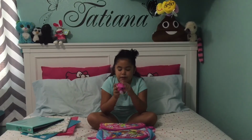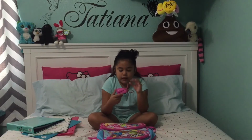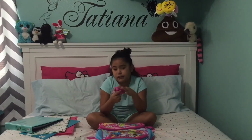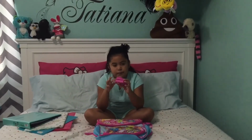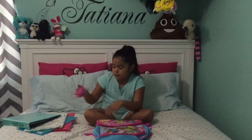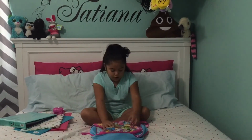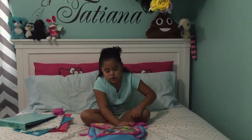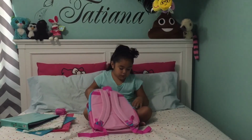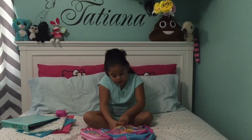It has a sharpener, and this is where all the trash goes into the backpack. Or you could put something little in it. You can't just sharpen your pencil. Or you could just put something little and save it so it won't get lost. So yeah. Now we are going on to the heart.